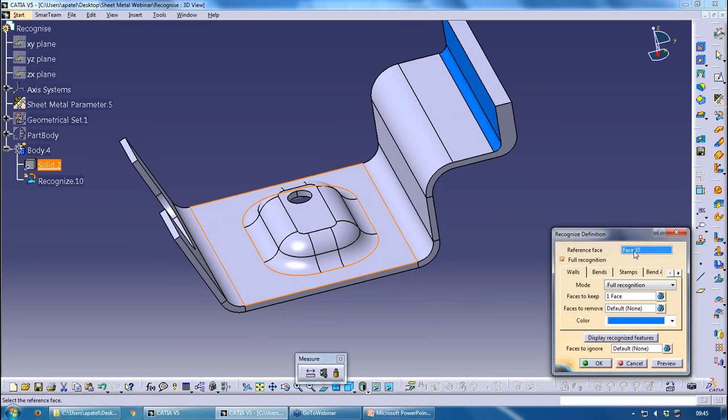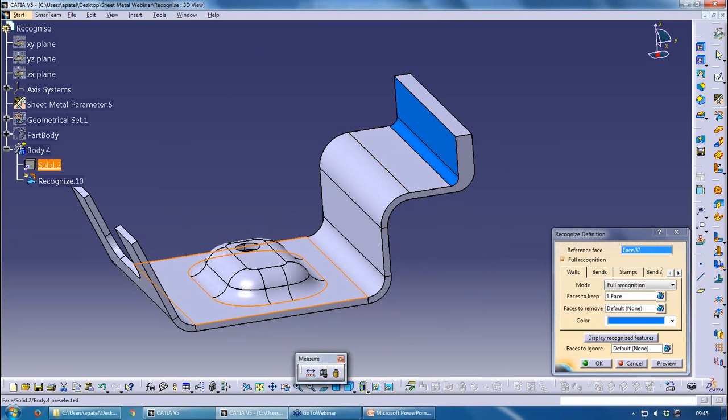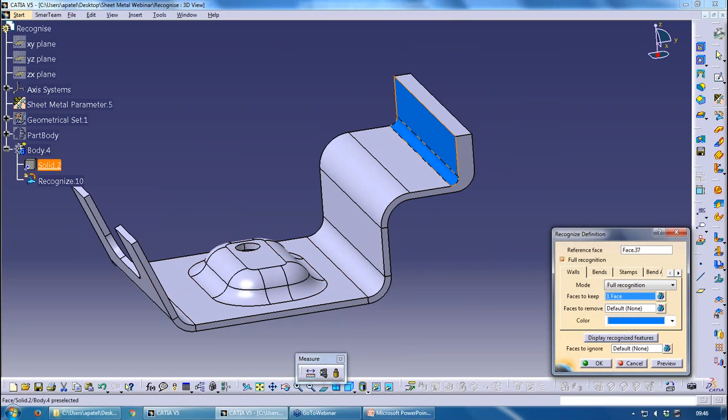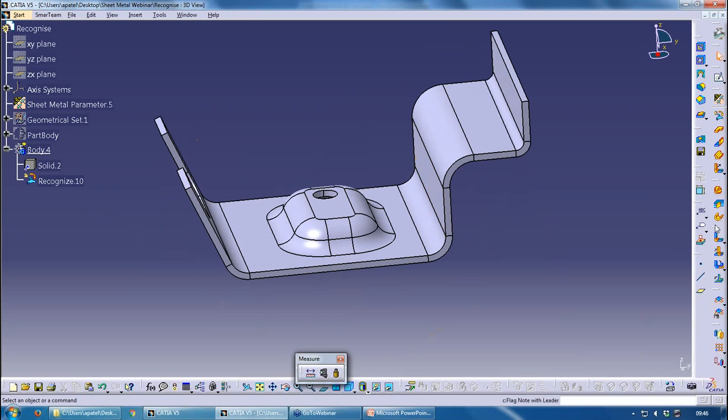So I've selected what I'd assume would be the primary wall, or the face of it, that face there. Now, because it has a different thickness, let's assume this material thickness is 2 mil. That may be about 4, I can't remember, but let's just assume. It won't know what to do because it's changing in thickness. So what we can say is keep that face, go to Bends tab, keep that bend. And what it will do, if I just cancel it, it will then reduce the thickness so it meets the same as the others as well.